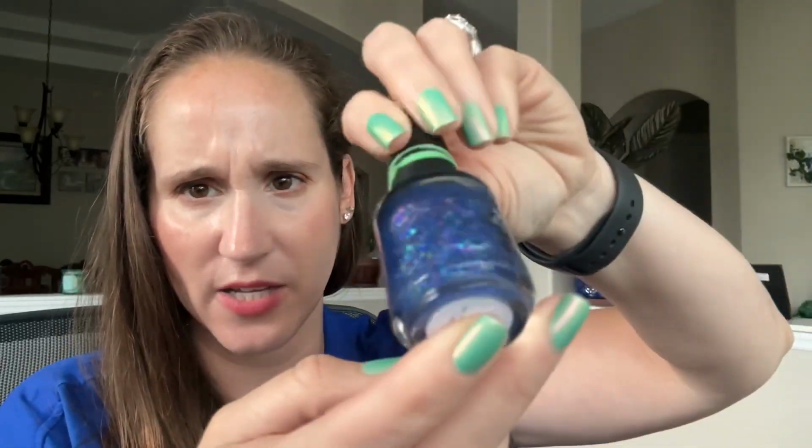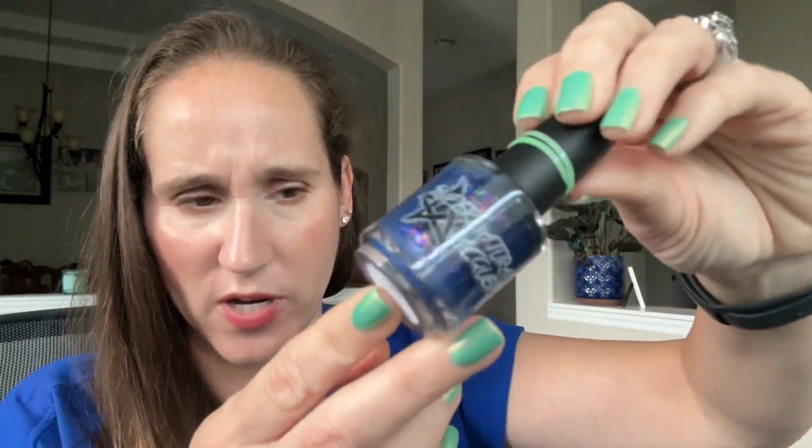This is beautiful. Okay, then we have Super Natural Lacquer GABA. I got this one in a declutter. Very pretty. I'm going to keep that one.